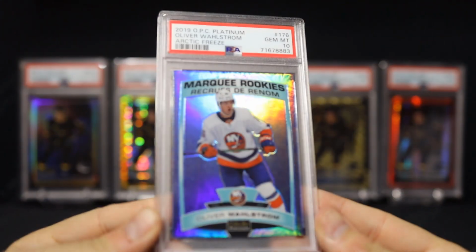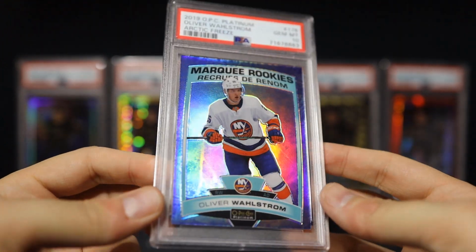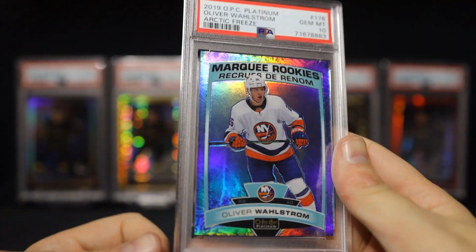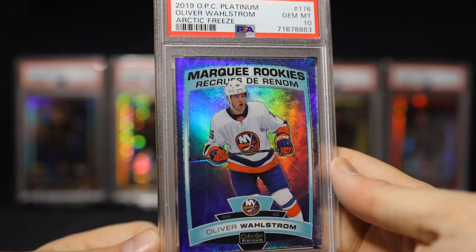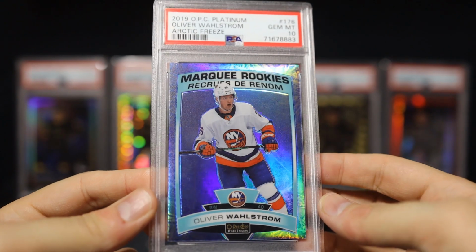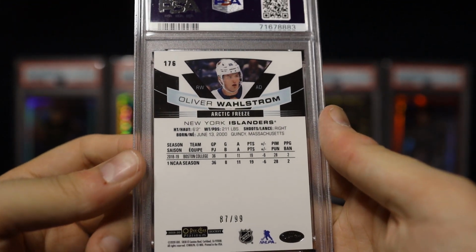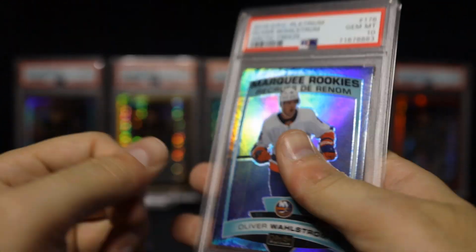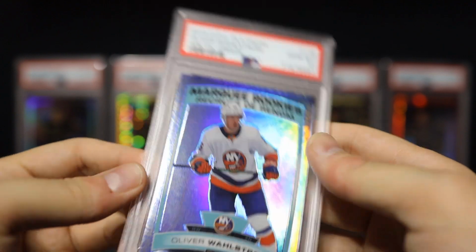So this first card is an Oliver Wahlstrom card, Arctic Freeze. That's got a 10. I ended up buying a nice lot on eBay a while back that had a lot of really nice Wahlstrom stuff in it, so there's a bunch of cool raw cards like this that I decided to grade. He's injured, wasn't having that great of a year, but I think this guy still has upside. The Islanders are kind of a defensive team, so we'll see. A couple of years, maybe he breaks out.